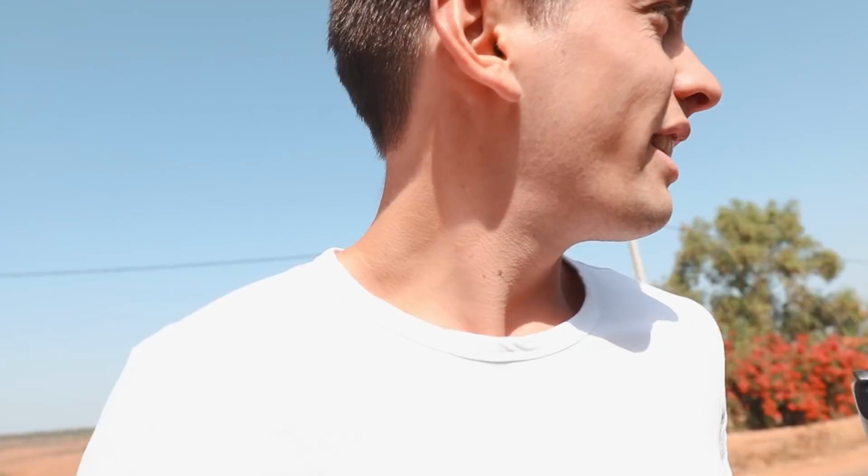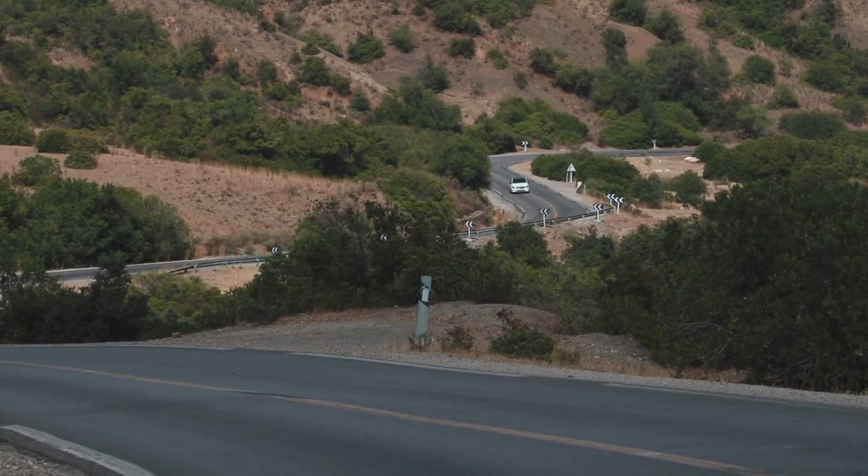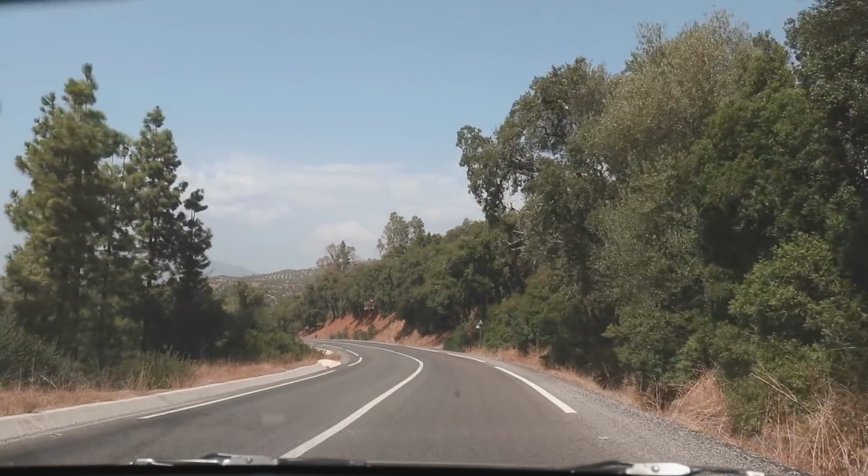Whoa! You can stop anywhere here and do a little photo shoot. It's so different. Couldn't bring the drone on this trip because they're banned in the entire country, unfortunately. But we brought the 2 cameras, so it's gonna be more of a focus on photography. And now we're kind of in this forest, which is unexpected.